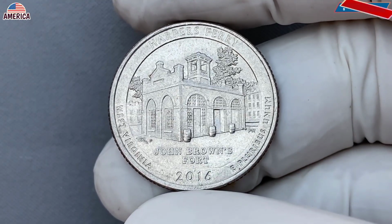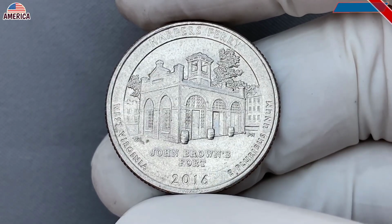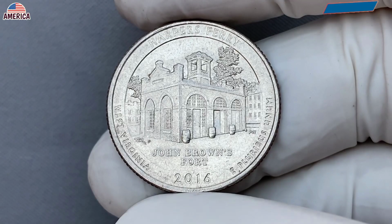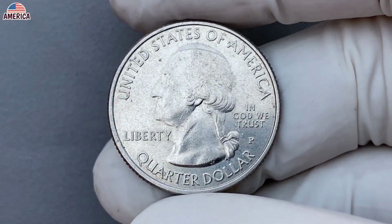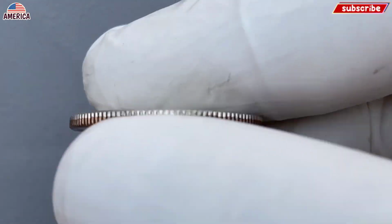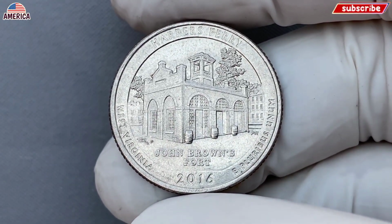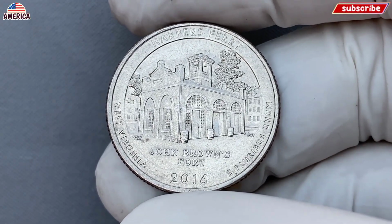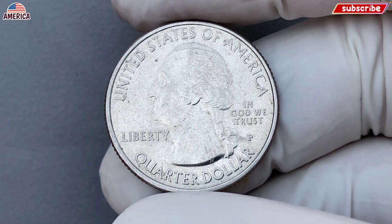The demand for these rare Harper's Ferry quarters with errors has skyrocketed in recent years. Collectors and investors alike recognize that these coins are not just pieces of currency, but valuable artifacts that blend art, history, and rarity. Major auctions have seen these error coins sell for impressive prices, proving their status as highly desirable collectibles. The buzz surrounding these coins continues to grow, driven by a passionate community eager to uncover and showcase their finds. Every sale and auction adds to the coin's story and confirms that the 2016 Harper's Ferry quarter is more than just a circulating coin, it's a prized numismatic treasure.